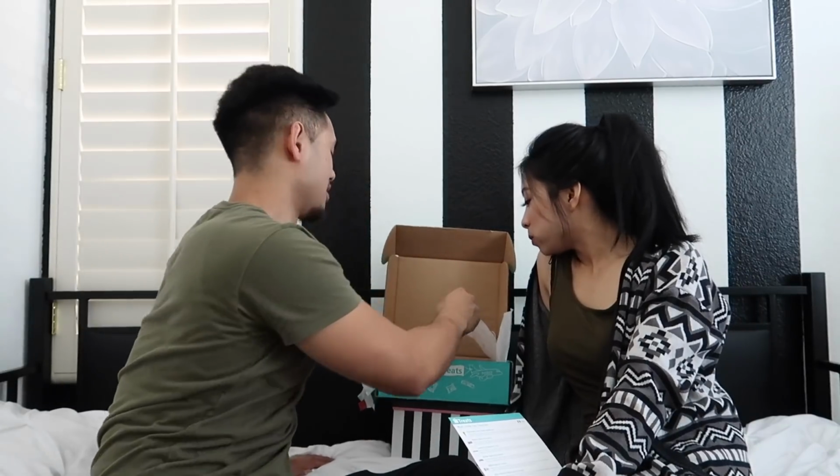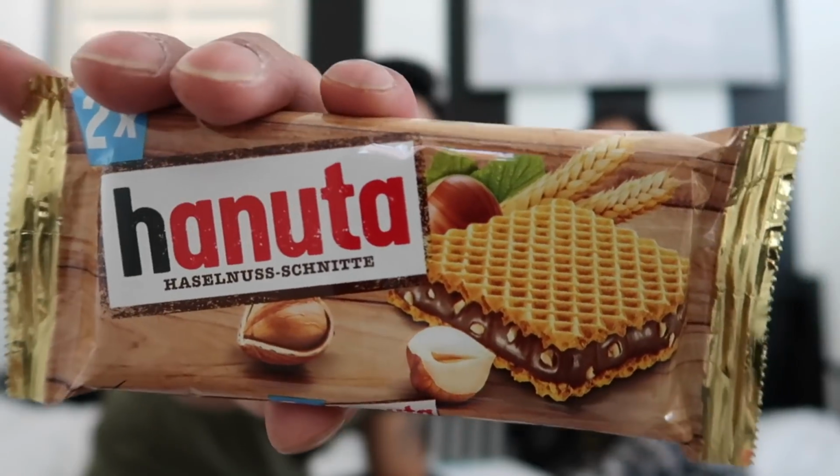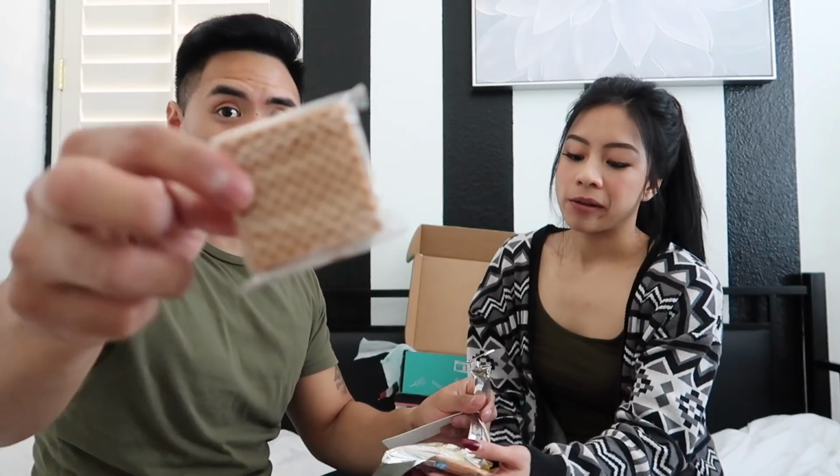Let's do this one. This one looks really good. Hanuta. That looks bomb. It has hazelnut and wafers. It just looks really good. Oh, look at this. Dude, even the wrapper is delicate and beautiful. Here, one for you. They're individually wrapped in two.